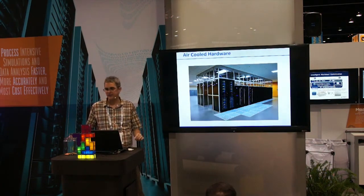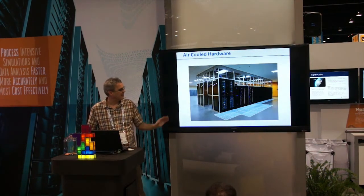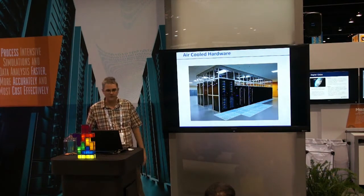We lost our original data center sometime in the spring, so we took that as an opportunity to chuck a lot of our old equipment. It was inefficient, took too much air load. But right now, this is the entirety of a 10,000 square foot data center. This is the entirety of the air-cooled stuff.